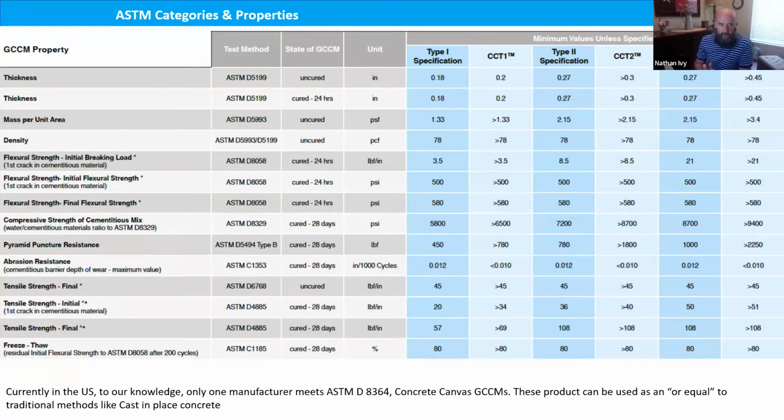There are some me-too products out there that promote themselves as being GCCMs, but maybe they're lacking a polymer coating on the back. In all cases that I'm aware of, none of them meet or exceed all requirements of the ASTM. So when you're specifying products, you don't necessarily have to say Concrete Canvas, but you do absolutely need to say that it's going to meet the requirements of ASTM D8364, because it is the only internationally recognized standard for GCCMs. There is no GRI test standard like GM13 and 17 for geomembranes. This is the only standardized specification that has been universally accepted and approved for GCCMs.